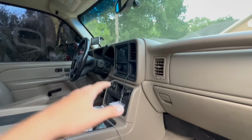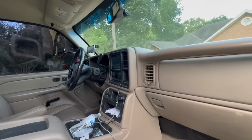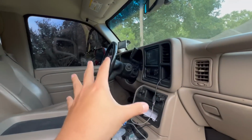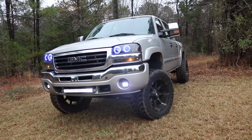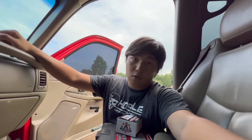All right, guys, listen up. 03 to 06 Chevy Silverado or GMC Sierra. If your AC is blowing cold on the passenger side, but on the driver's side, it's blowing hot. Now that's something my 05 GMC Sierra did, my 04.5, my first LLY did, and now this LLY is doing the same thing. With my previous trucks, if that happened, all I had to do was turn the truck off, let it reset, and then turn the truck back on, and then it would start blowing cold air again. However, with this truck, it worked the first few times, and then now it's just hot air on that side.